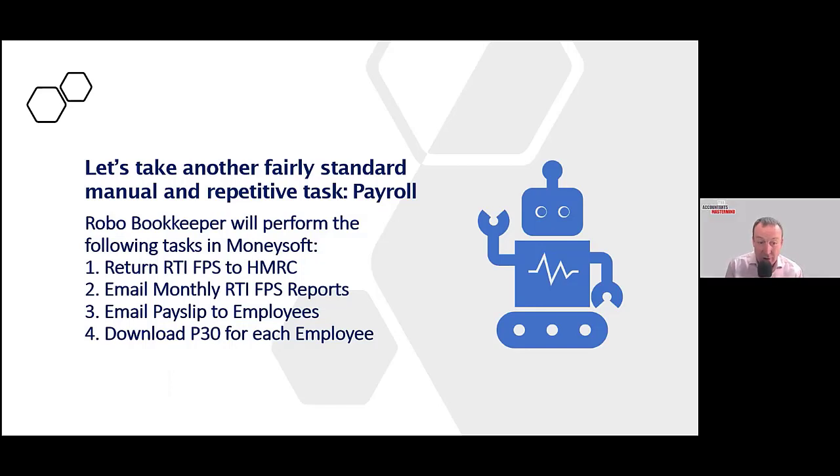So if the bot did all four of those things on a payroll client, that would count as one transaction, not four transactions. Not four transactions, yes. Okay, thank you.